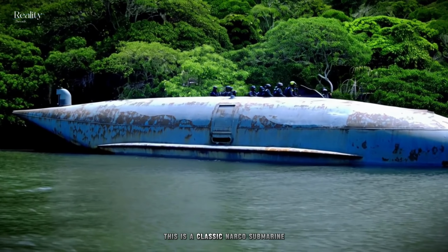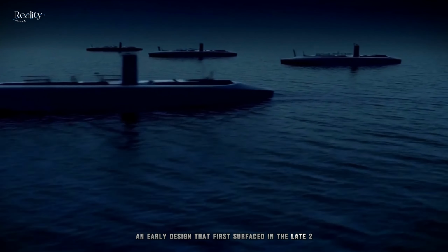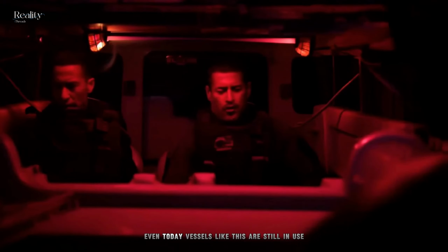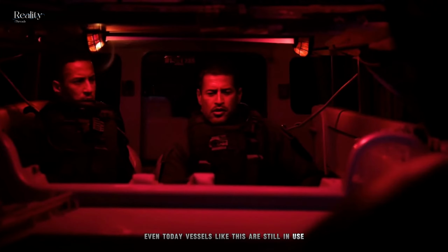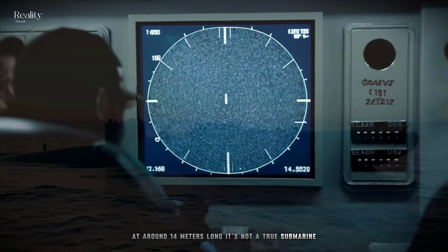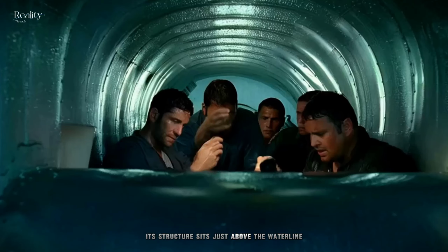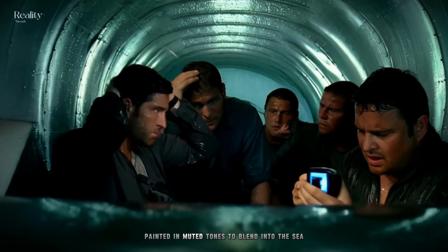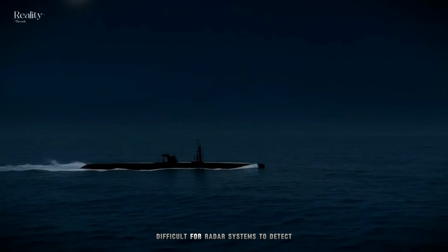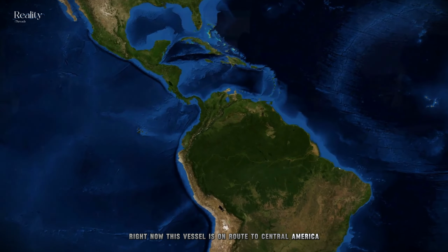This is a classic narco submarine, an early design that first surfaced in the late 2000s. Even today, vessels like this are still in use. At around 14 meters long, it's not a true submarine, but a low-profile vessel. Its structure sits just above the waterline, painted in muted tones to blend into the sea. Its low height makes it difficult for radar systems to detect. Right now, this vessel is en route to Central America.